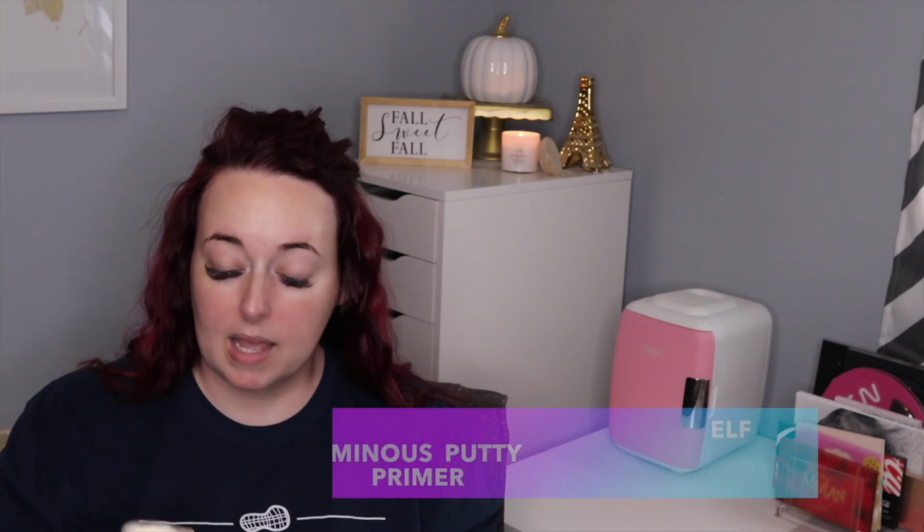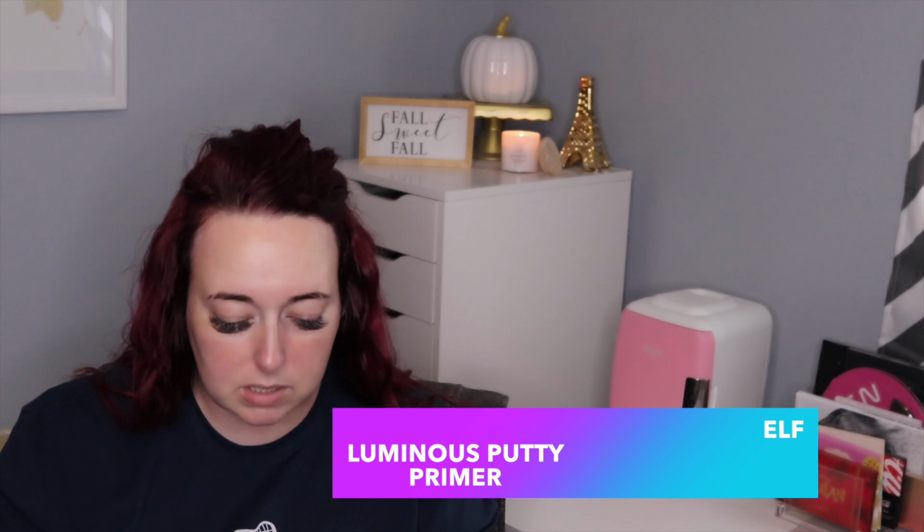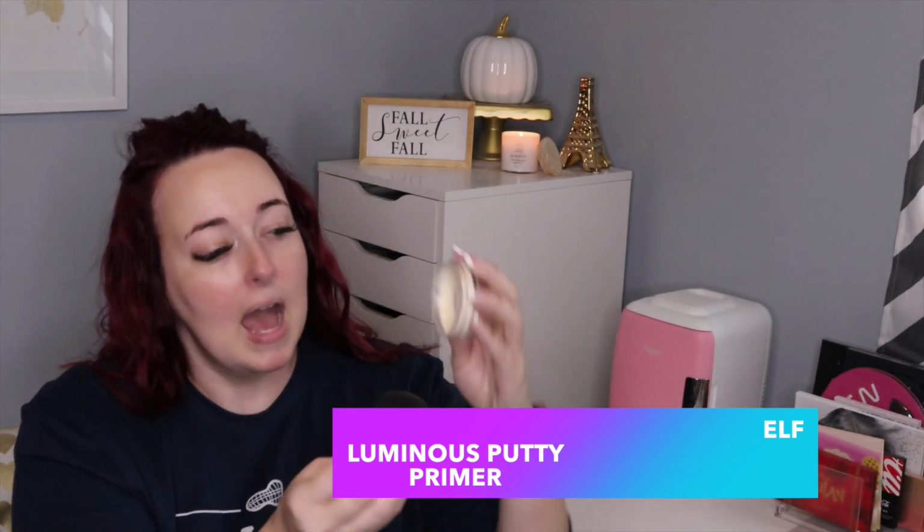So I'm going to use the e.l.f. Luminous Putty Primer, and I have used the crap out of this stuff. I love it. I love the way it looks and the way my makeup looks on it. I changed the way I put it on. Sometimes I dip my fingers in there and warm it together. I feel like this does the same thing. I love the way it makes it look, so I use it.